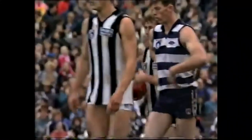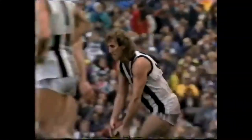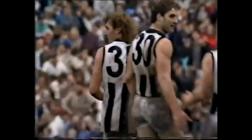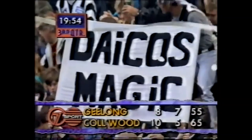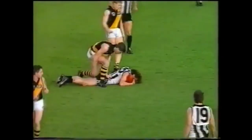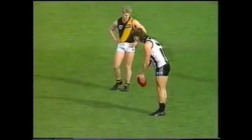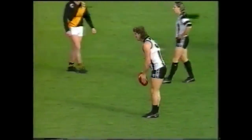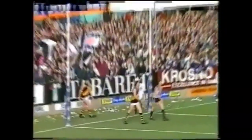Now, will he go the torpedo punt? This will lift Collingwood if he goes the big torp and puts it through. Here he goes. Torpedo doesn't quite get onto it. Might be a goal anyway. Oh, what poor defence by Geelong. Magical. Just about stretch him.